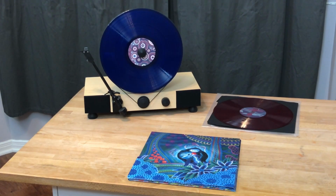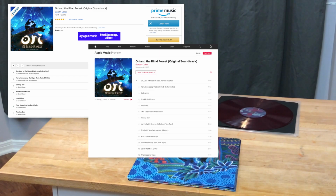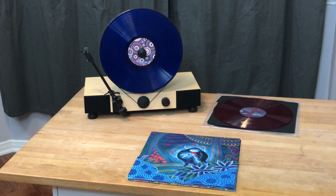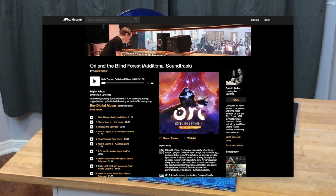It's available on both Amazon and iTunes, where it's available in 32-track versions, which I think just breaks up the lengthy prologue track. They are each $10 and have consistent 5-star reviews. It's also available on Steam as a $10 DLC for Ori and the Blind Forest, though I can't tell how many tracks are used.